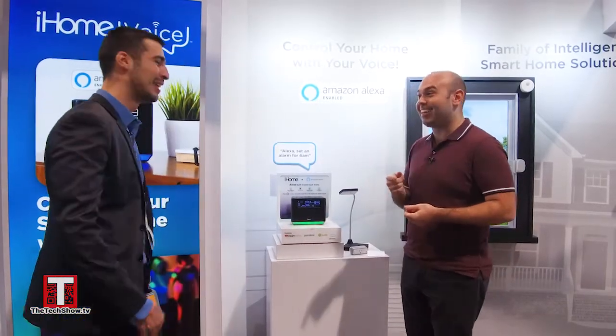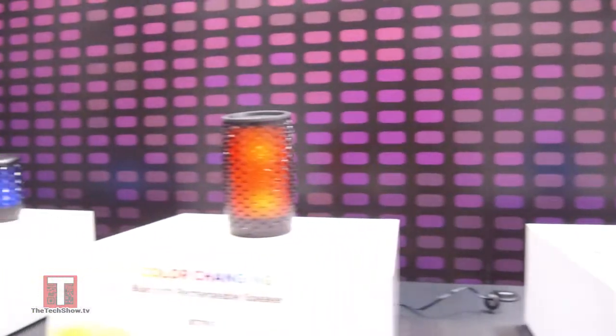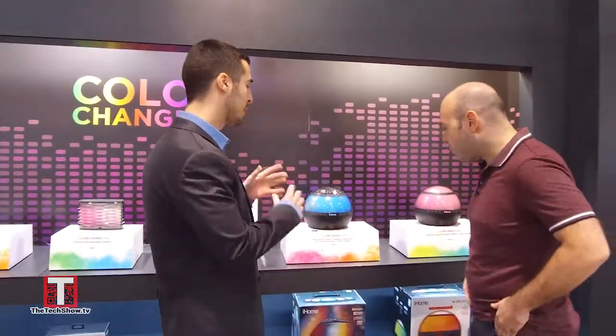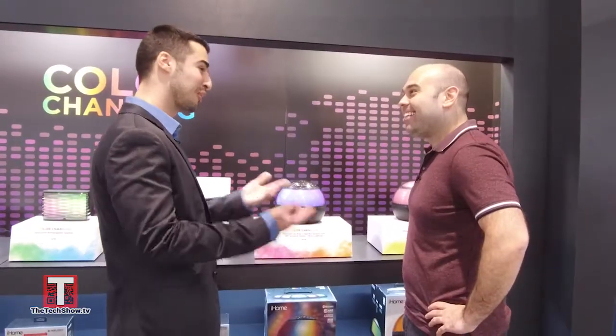All right, so where are we off to next? So we'll take you to the next spot. Okay. The party station in the middle of the day after you're waking up. So this guy right here. Yes. Is our Bluetooth speaker. Okay. It's color changing. Looks like a party in a ball. That's we actually call it the rave ball.